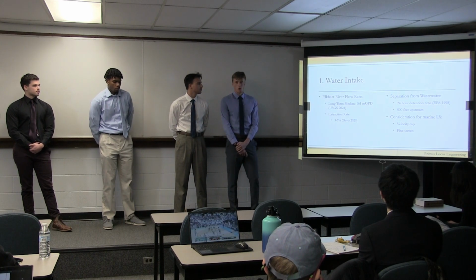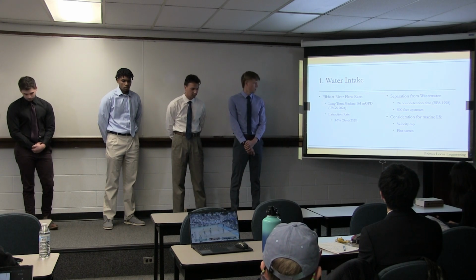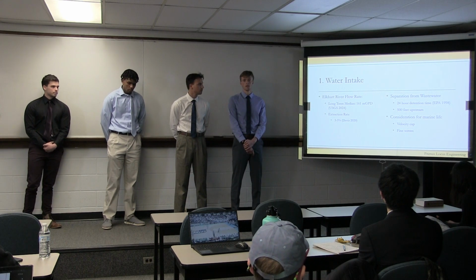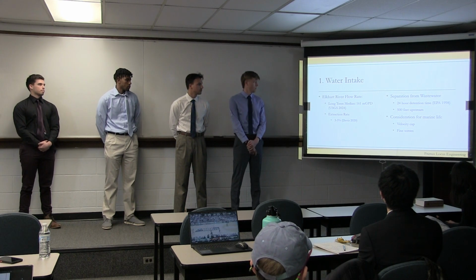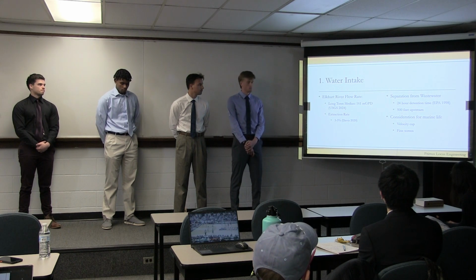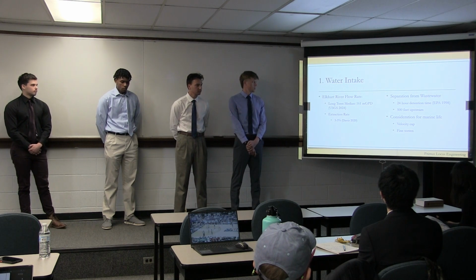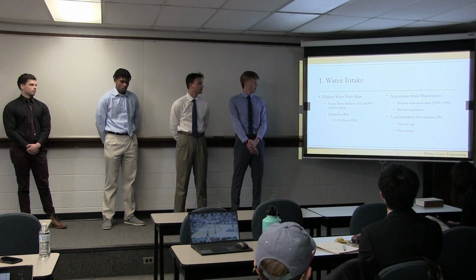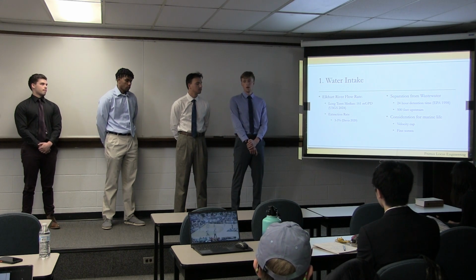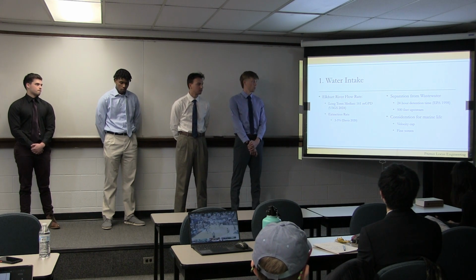So the first portion is the water intake, which involves the extraction of water from the Elkhart River to be treated at the treatment plant. One of the constraints is that the extraction rate must be less than 3 to 5% of the Elkhart River flow rate for a permit to be granted. Using the long-term median flow rate provided by USGS and some calculations, it was determined that this extraction rate would be satisfied. An additional constraint was separating the inlet from the future wastewater discharge point, which will occur downstream of the clean water treatment site.